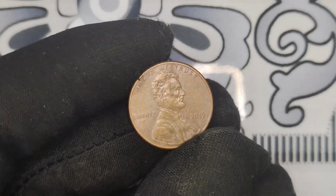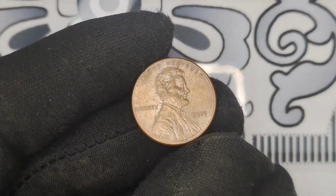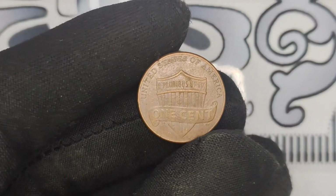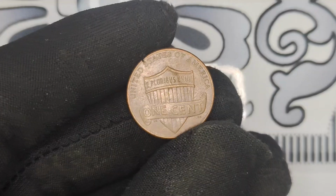Finally, let's talk about where to sell a valuable penny. Rare coins can be sold at auctions, coin shows, or online marketplaces like eBay. However, working with reputable auction houses or coin dealers is often the best way to ensure you get the highest price for your coin.